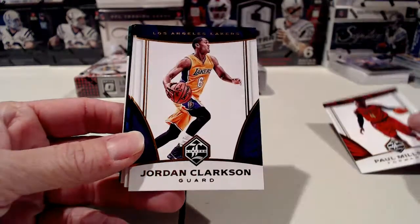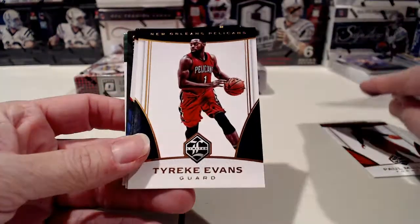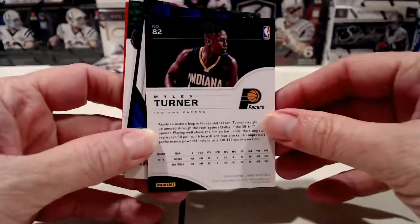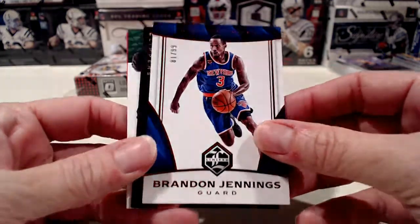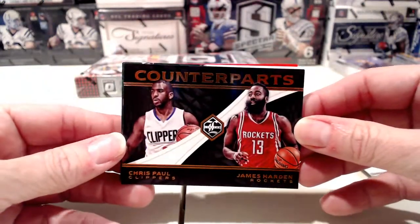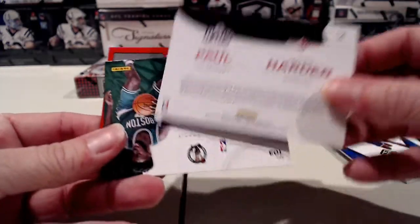Paul Millsap for the Hawks. Jordan Clarkson for the Lakers. Tyreke Evans, Pelicans, of course. Miles Turner for the Pacers. Brandon Jennings, numbered to 99 for the Knicks. Counterparts, we will have to head to random with this. James Harden for the Rockets and Chris Paul for the Clippers on the counterparts insert. And that will be heading off to the Rockets.